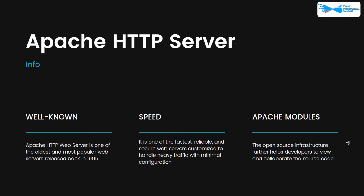Now, another feature that we get with Apache HTTP server is the Apache modules. Because it is a free open source infrastructure, this helps the developer to view and collaborate on the source code. What this does is that it opens up the world for modules, and Apache is full of modules.